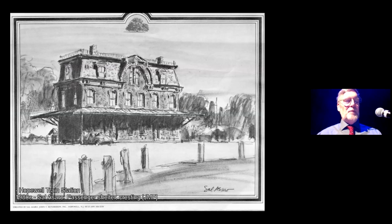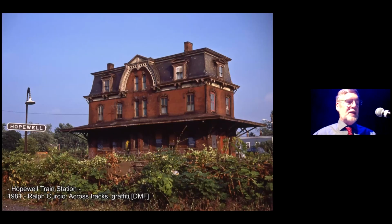Next image. Ralph Curcio, 1981, looking across the tracks, a really sad, bedraggled building with graffiti all over the bottom. So things are not going well here. Next image.